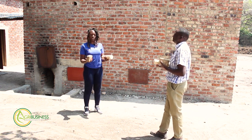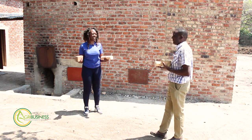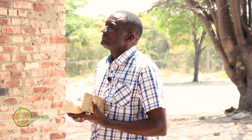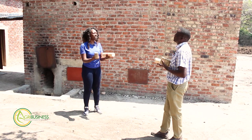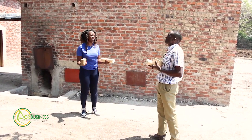With me now, I'm holding two sources of fuel that can be used in the systems that you have highlighted earlier on. Can you introduce these to us and align them to sustainability? What are these? How can they be used? How are they effective compared to the trees that we are used to as a country?